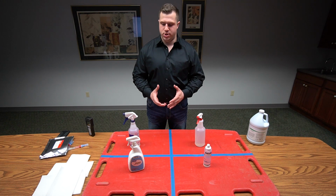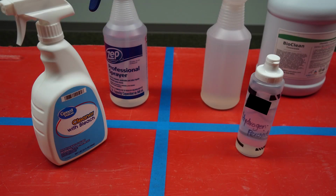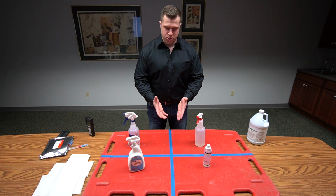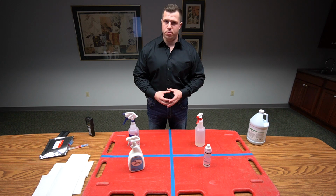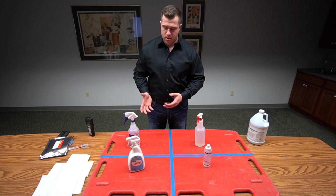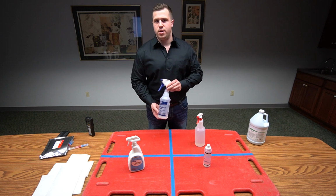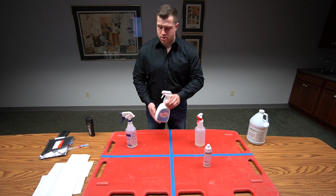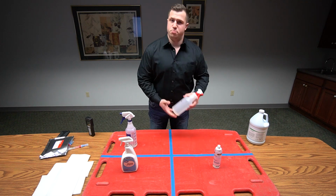So today we're going to demonstrate 4 different cleaning/disinfectant products that are on the market that we come up against in the agricultural world as well as the commercial world. What we have here is just a red hog sort panel. This has been washed with soap and water already prior to using this per many label directions. So what we're going to do is take our quaternary ammonia, which we see a lot in the industry today, a generic cleaner with bleach, a name brand accelerated hydrogen peroxide, and then of course BioClean.